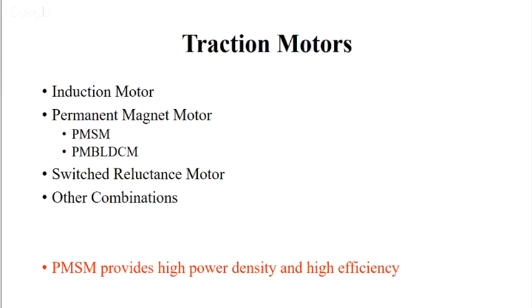And there can be a combination of these motors also, like the motor generator set, motor alternator. All right. In this case, the PMSM provides high power density and high efficiency. So basically we use PMSM motors for our electric vehicles. Okay, but nowadays we are going for BLDC motors also, because they provide more control.